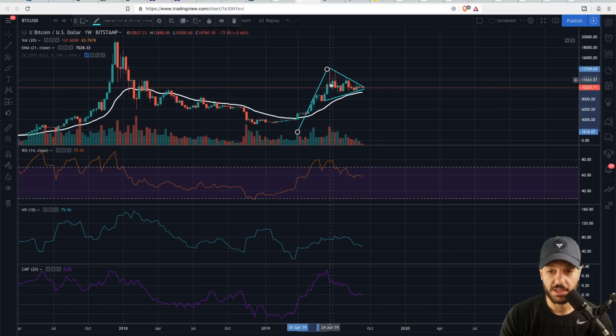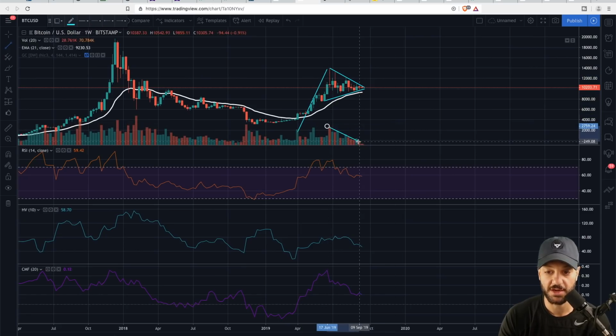So the symmetrical triangles or pennants are considered continuation patterns, right? Where the traders are just exhausted of going one way or another, and you see this consolidation. It's usually followed by a decline in volume, and you see that here, right? Almost at the entry of the pennant, you see a major decline in volume, and that is when you expect a breakout is near the apex of the triangle.